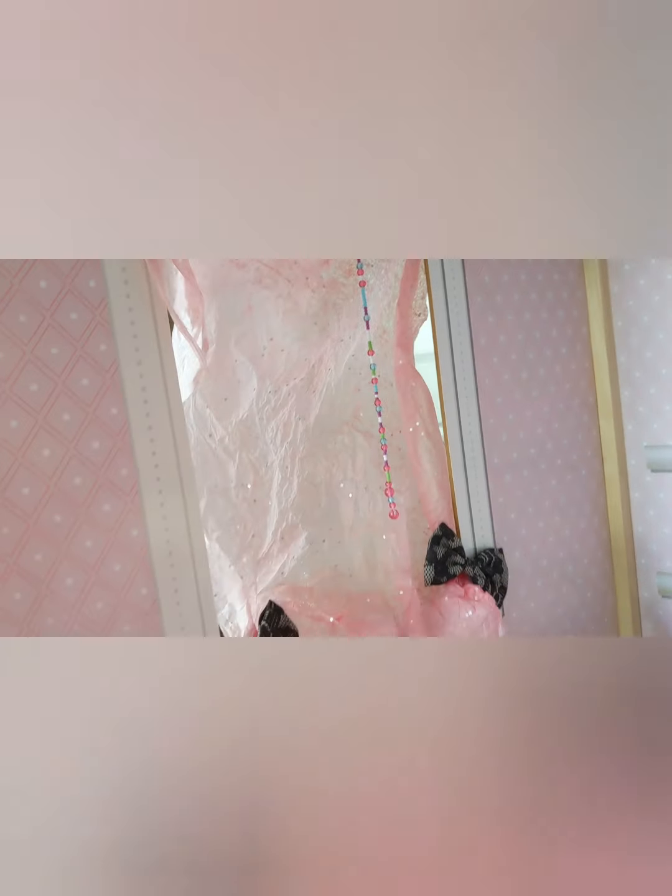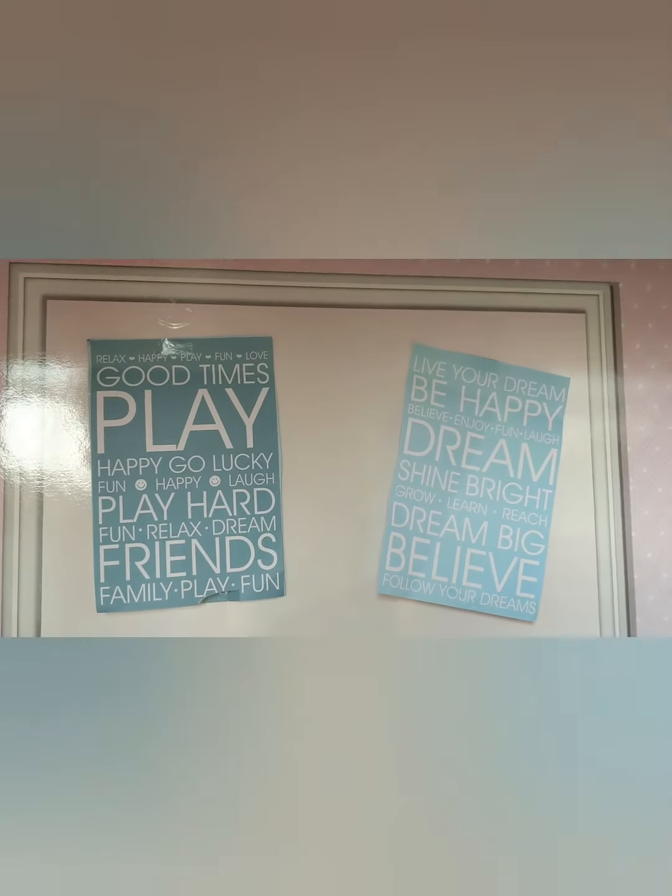And then over here, I have my window in my bedroom with some pink curtains and some little bows and a little decoration. And then I have some signs right here. So that is it for my room.